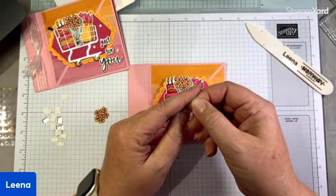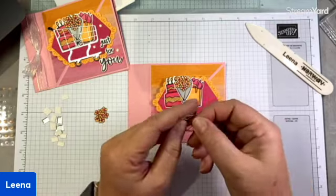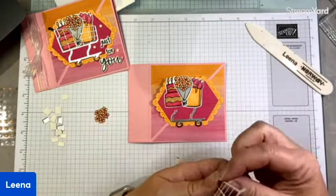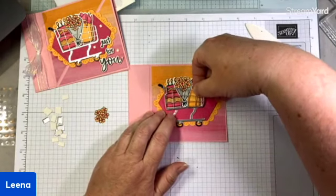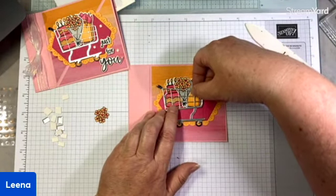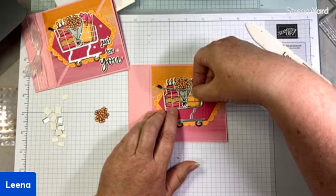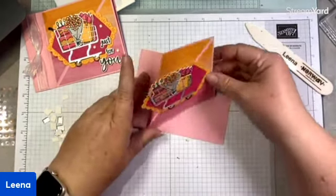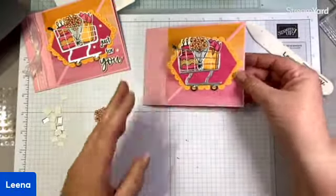I'm going to take my, oh, please tell me I've got adhesive sheets on the back of this. I know I do because I cut it from the same piece. There we go. And we're going to pop that on, just making sure that all of my items in my cart are actually in my cart and not hanging out the side. There we go. How fun is that? There is my shopping cart full of goodies.